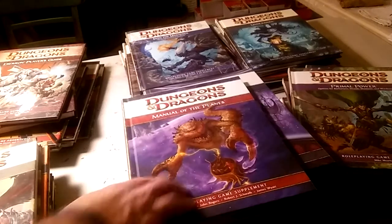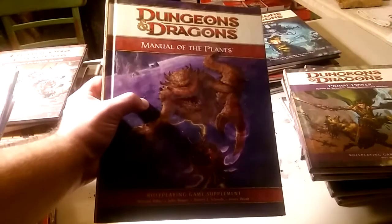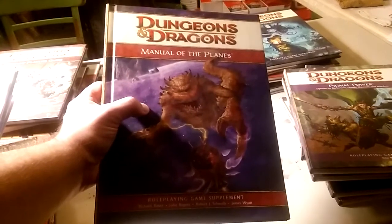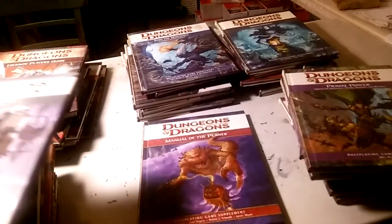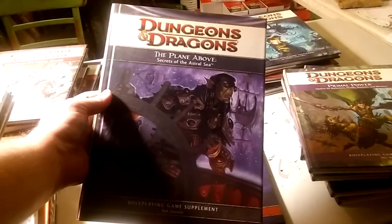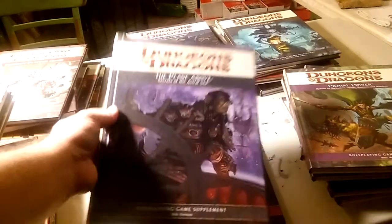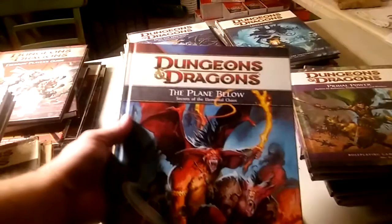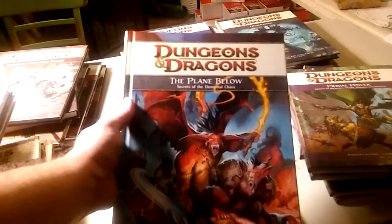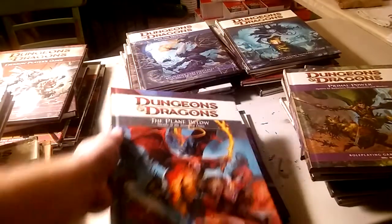So then we'll do this pile here. Getting down to the wire, guys. There's a lot of books, but it doesn't take long once you start moving. I have the Manual of the Planes. I have the Planes Above, The Secrets of the Astral Sea. And then there's the Plane Below, The Secrets of the Elemental Chaos. Sort of like a Middle Earth, I guess.